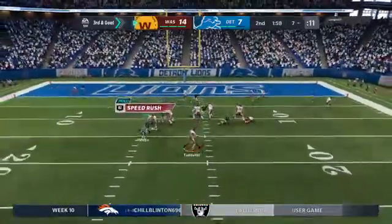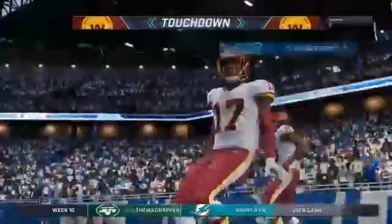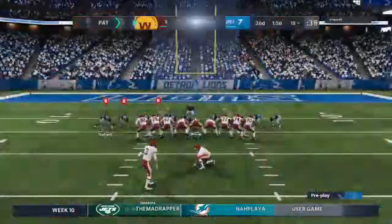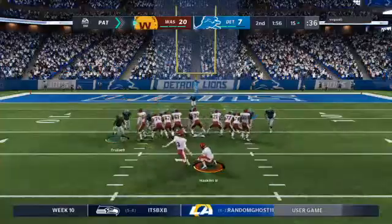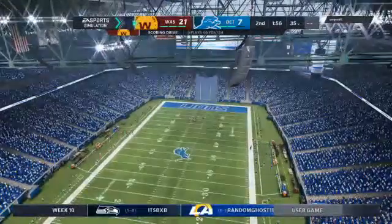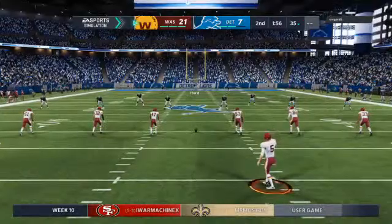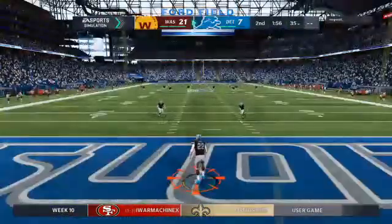Now Tannehill on 3rd and goal. Looking for McLaurin, and he's got him. Touchdown, Washington. To number 17, Terry McLaurin. Terry McLaurin with his 2nd touchdown of the game and 5th on the year. And Washington is able to stretch their lead. He is good. And his kick is good. Washington 21, Lions 7. Set now to kick this one away, and off it goes.